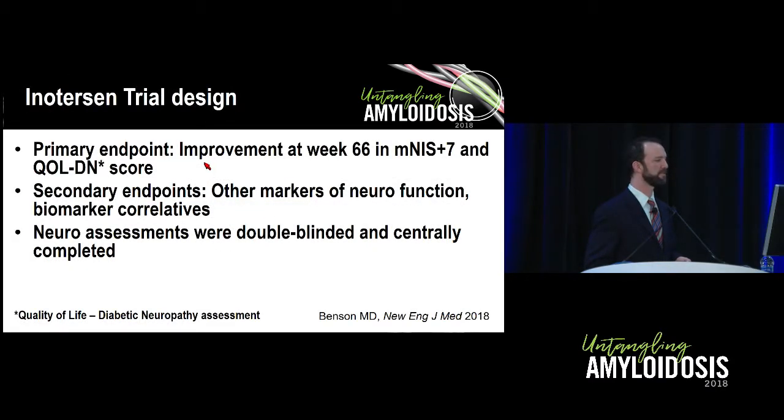Unsurprisingly, the primary endpoint for the study was improvement in neurological function at the end of study participation, so at week 66, in this mNIS+7, which is basically just a modified version of this neuropathy impairment score that I mentioned earlier, and then also a validated quality of life questionnaire, which has been looked at primarily in diabetes, but has been accepted as valid in amyloidosis also.